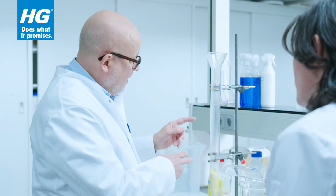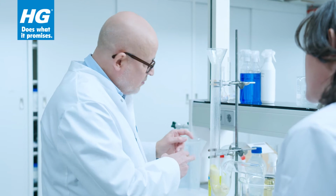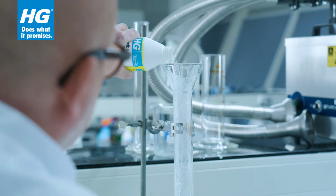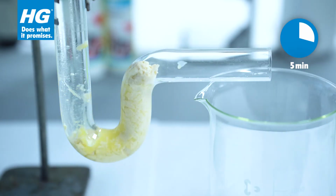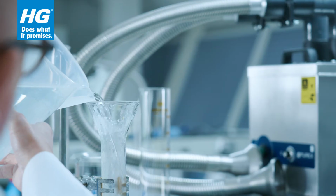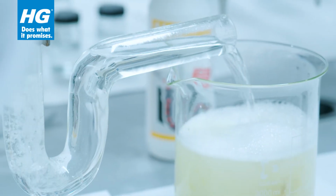No problem. Our recipe causes a so-called saponification process. It makes the blockage soft and the blockage will disintegrate into all kinds of chunks. And then, after 5 minutes, you just flush the remains away with water.